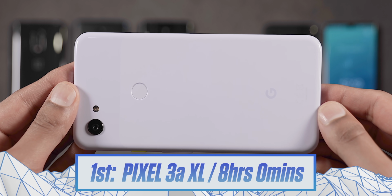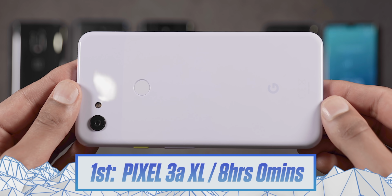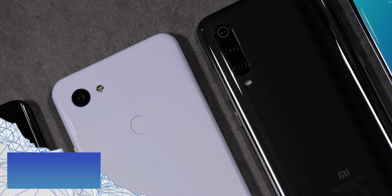That is a record for any phone I've ever tested, which covers pretty much all the mainline flagship phones and almost every mid-tier flagship. That's incredible.